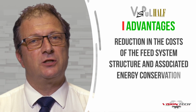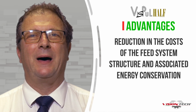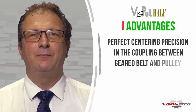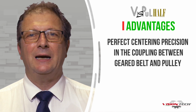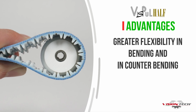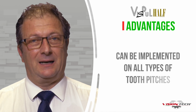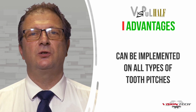Reduction in the costs of the feed system structure and associated energy conservation. Perfect centering precision in the coupling between timing belt and pulley. Greater flexibility in bend and in reverse bend. Can be implemented on all types of tooth pitches.